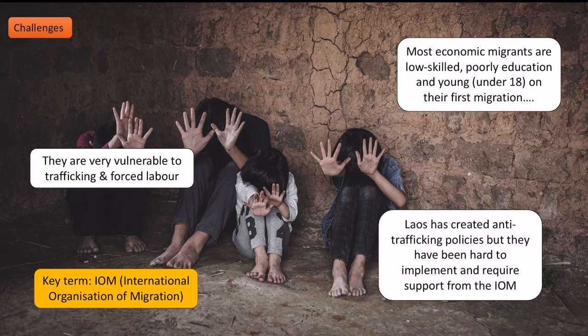Even though Laos has created anti-trafficking policies, and we talked about them in another video, it's been very hard to implement, and they often rely on support from the IOM, who obviously have lots of other issues that they're trying to organise. I've put what the IOM means there. So we again see this big problem that costs a lot of money for both governments. It also causes a lot of issues socially. And so migration can cause as many challenges as it can create opportunities for the governments and the people involved.